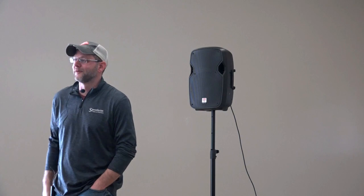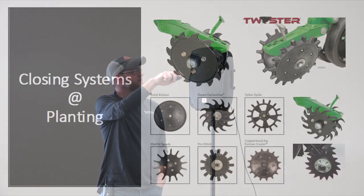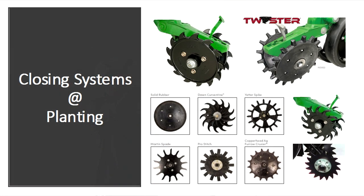He likes to give me a hard time for it. So the top is the Twisters, the Furrow Cruisers from Copperhead are down here, very similar. Basically, those are the same one, other than Getter got around Copperhead's patent by twisting the spike.